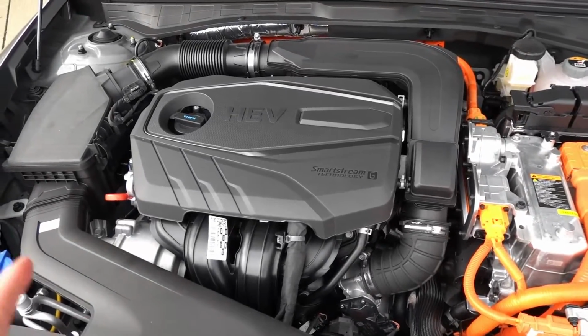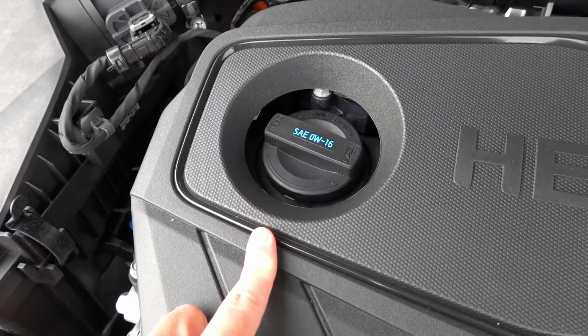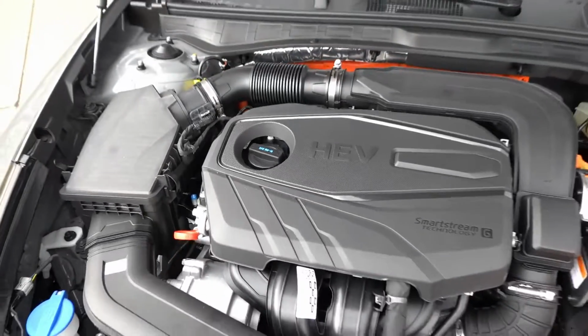And while I'm under here, one thing that kind of caught my eye is the oil cap. It says it takes 0W-16 weight oil. I don't know if I've ever seen that before. So that's going to conclude this video on the 2023 Hyundai Sonata Limited Hybrid.